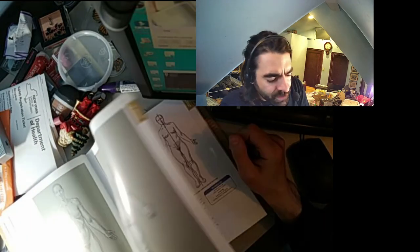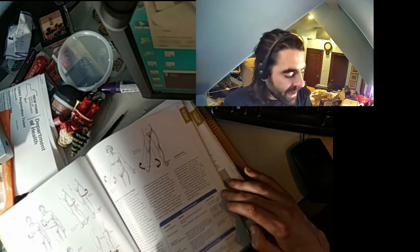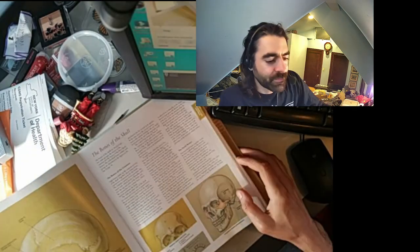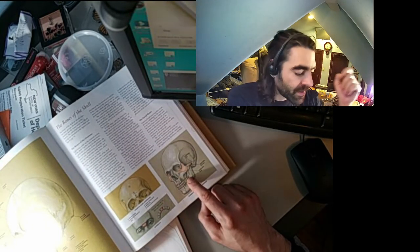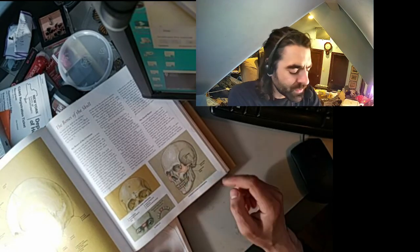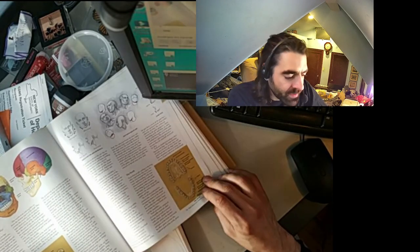I just love looking at all the drawings in the book, and it's so real. And I imagine that one day I'll be able to have friends over and we'll be able to practice drawing each other. I didn't know all the bones of the teeth, but I know them now.